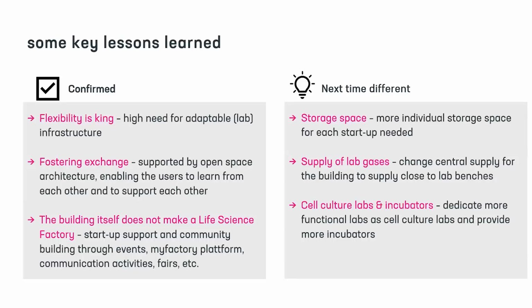Maybe three points on what we would do differently next time when we start another life science factory. One is storage space: have more individual storage space for each startup. It's quite limited in our current premises, and each startup really needs a place to put their stuff and to store things. Even though some things are used jointly, we still need more storage space.